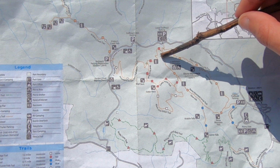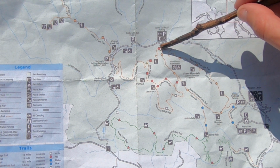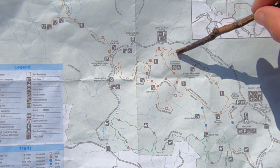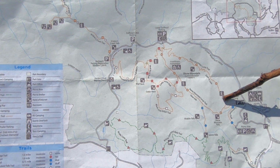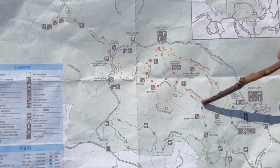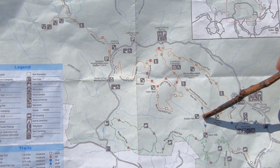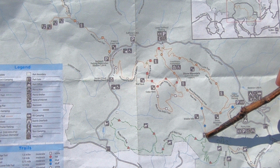I accidentally went this way for a little bit, but I realized I was going the wrong way, so I came back. Followed the Stone Mountain Loop up to the top of Stone Mountain. Continued on to Stone Mountain Falls. Hopped on the Middle Falls Trail. Took the short spur out to Middle Falls. Went down to Lower Falls.